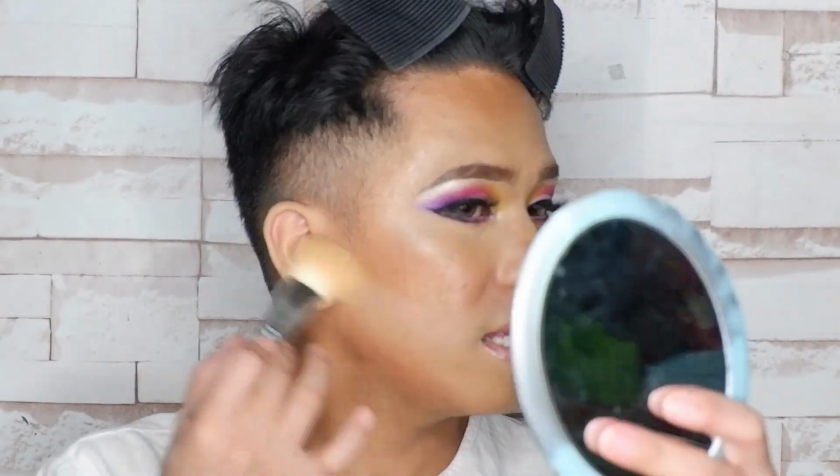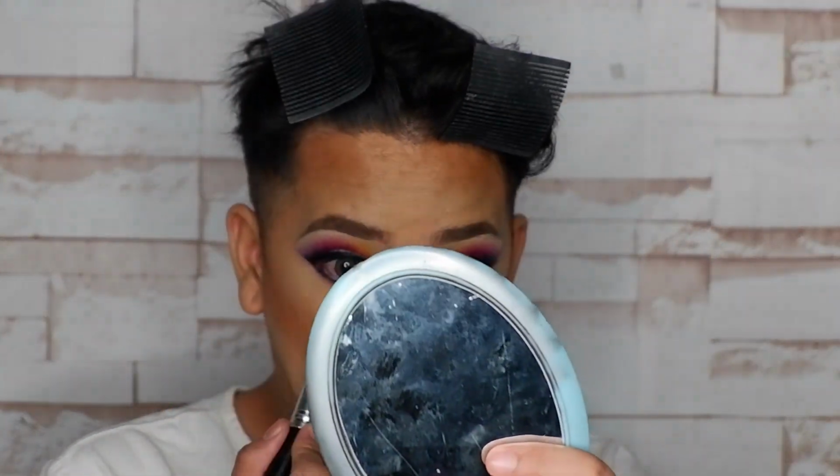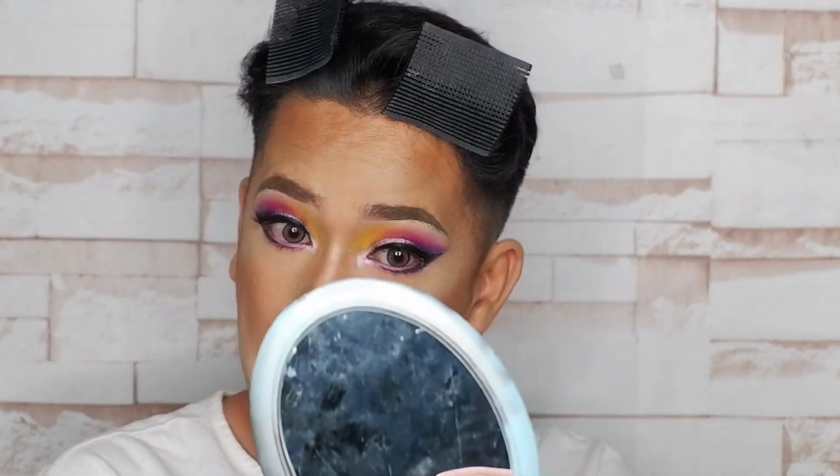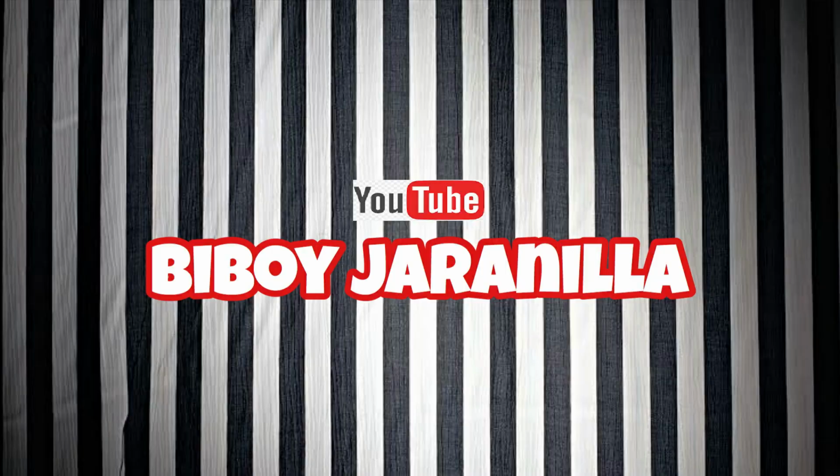So after putting on the lip gloss, I'm just gonna use this powder brush that I used earlier and brush lang natin dito yung nilagay natin na powder, as well as yung sa under eye. Dito. So I'm done with my makeup, so I'm just gonna put my wig on and I'll get back to you.